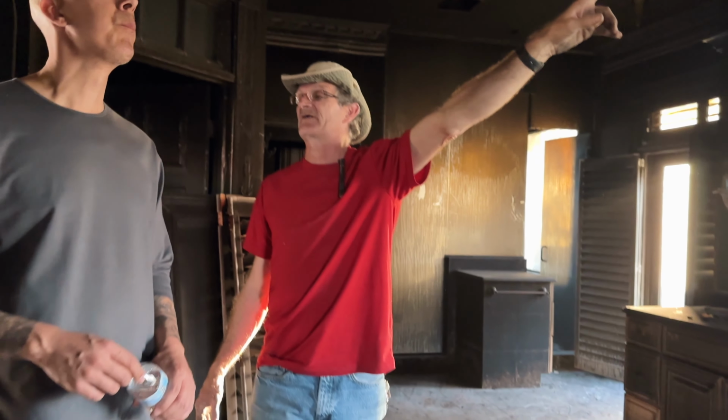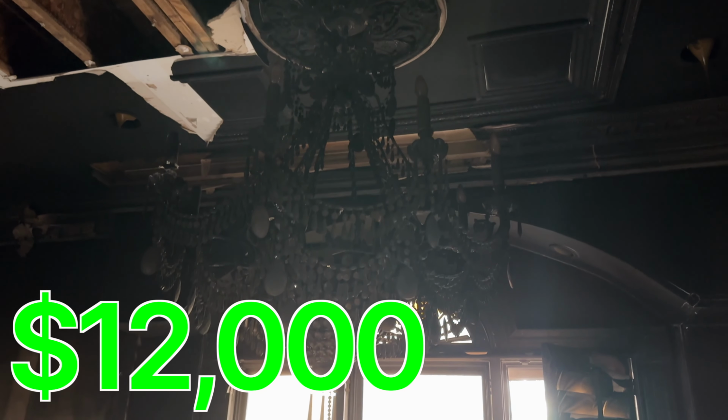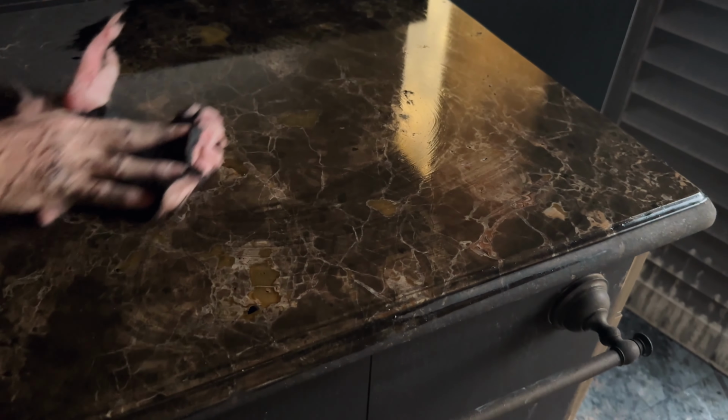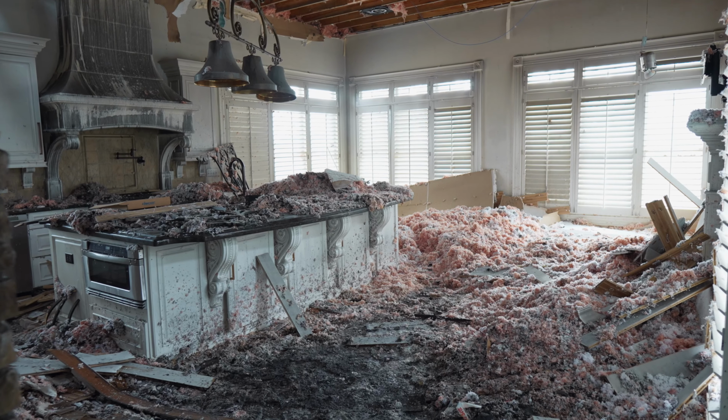What's your story on this? This is like 85% glass. It looks like you might be able to soak and save it. So he told us that was a $12,000 chandelier. Yes, he's probably right. It's got over 100 crystals on it, parts and pieces. This is beautifully gorgeous. This is the most expensive you could come up with. Look at that. Yeah, we need to try and save this stuff. That's buried.